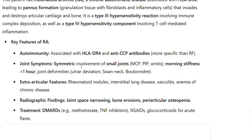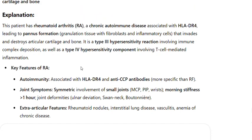Explanation. This patient has rheumatoid arthritis, RA, a chronic autoimmune disease associated with HLA-DR4, leading to pannus formation, granulation tissue with fibroblasts and inflammatory cells, that invades and destroys articular cartilage and bone. It is a type 3 hypersensitivity reaction involving immune complex deposition, as well as a type 4 hypersensitivity component involving T-cell mediated inflammation. Key features of RA.